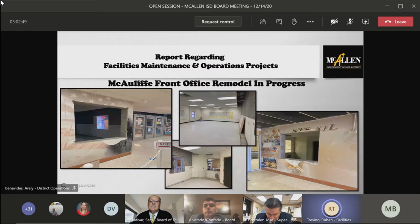Our next slide is the remodel on the front of Mcauliffe Elementary. That will be the new reception window as you walk in to be greeted before the safety doors. We've also done this at several elementaries as well, such as Jackson, Rayburn, Garza, Bonham, Roosevelt, and that is in progress as we speak right now to be completed. Hopefully the first or second week when we're back from the holidays.